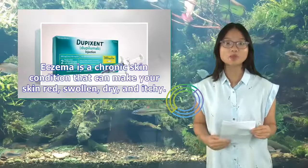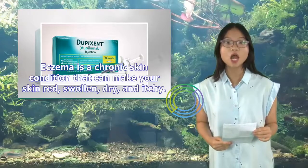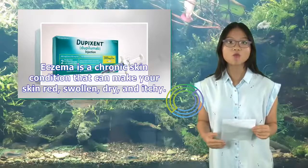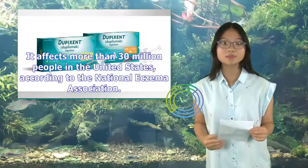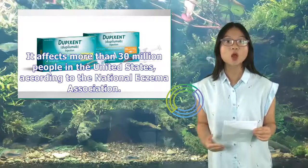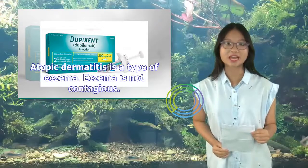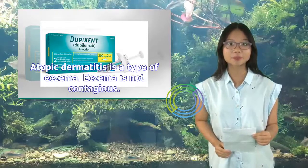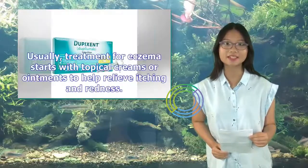Eczema is a chronic skin condition that can make your skin red, swollen, dry, and itchy. It affects more than 30 million people in the United States, according to the National Eczema Association. Atopic dermatitis is a type of eczema. Eczema is not contagious. It's typically caused by genetics or an overactive immune system.